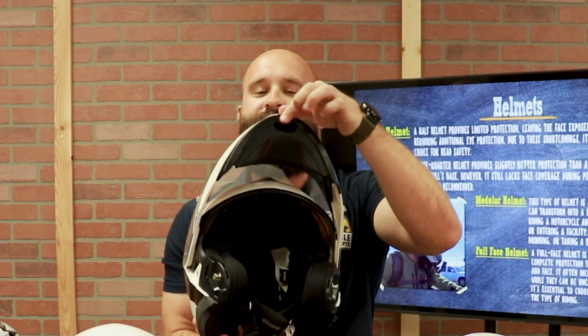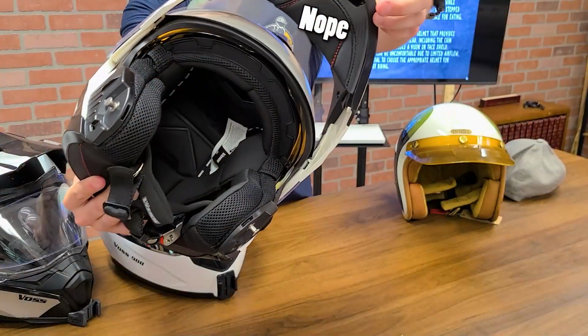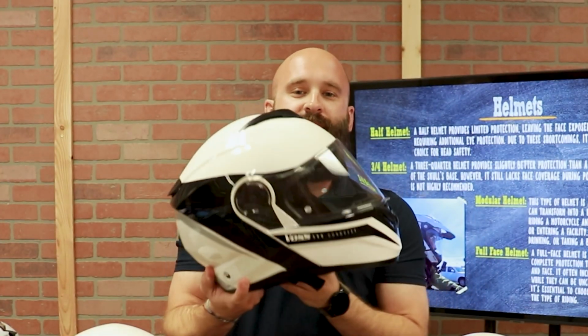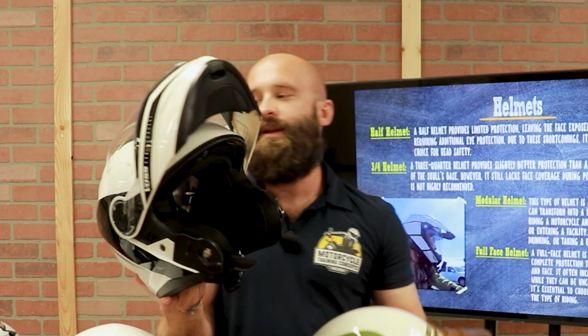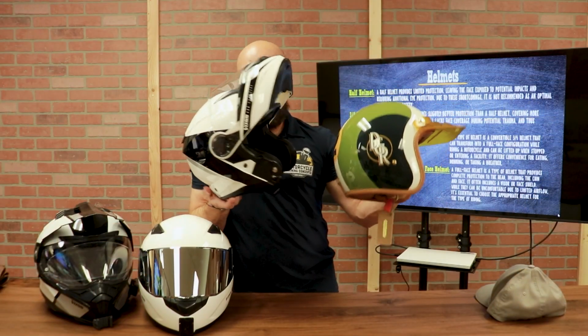So you usually have like a little button right at the tippity top. I don't know if you guys can see that little button right there. What that does is it opens it up for you. Okay, so right now it's a full face, it's locked into place. You lift it up and now it's a 3/4 helmet. As you can tell, it looks an awful lot like this. So it's a 3/4 helmet into a full face.